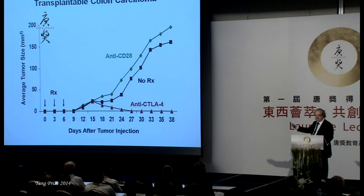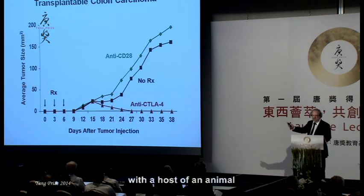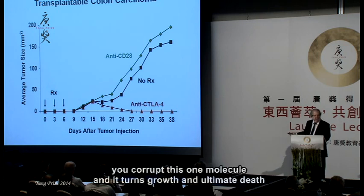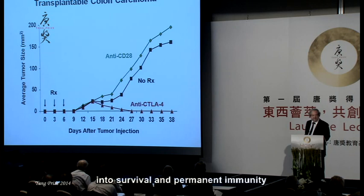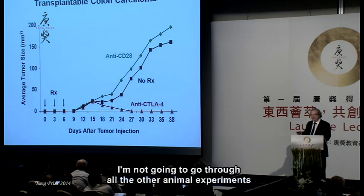It was just astounding because out of all the things that are going on when a tumor is interacting with the host of an animal, you corrupt this one molecule and it turns growth and ultimate death into survival and permanent immunity. And so I'm not going to go through all the other animal experiments.